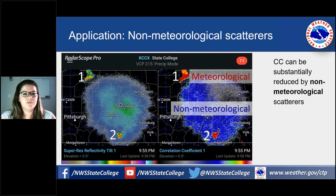Now, if we move to non-meteorological scatterers, so bugs and debris and other stuff, the radar sees everything, by the way. Fun fact, radar can actually see cars driving down the highway. So if you're able to pull up velocity and the radar is able to catch cars on the highway, you can see how fast people are going. Just a little fun fact there. But now we're going to look at non-meteorological scatterers.